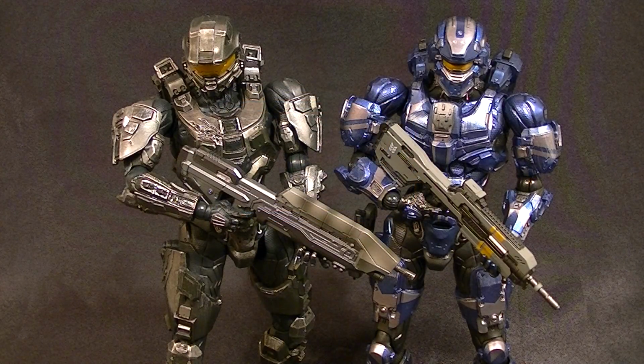For the number 3 spot, we actually have a bit of a tie between the PlayArts Kai Halo 4 Master Chief and the PlayArts Kai Halo 4 Blue Warrior. These are two of my favorite action figures of all time. They are both fantastic figures, so I couldn't choose one over the other. I would put them at the very top based on bias, but I can't just because of the shoulder articulation.